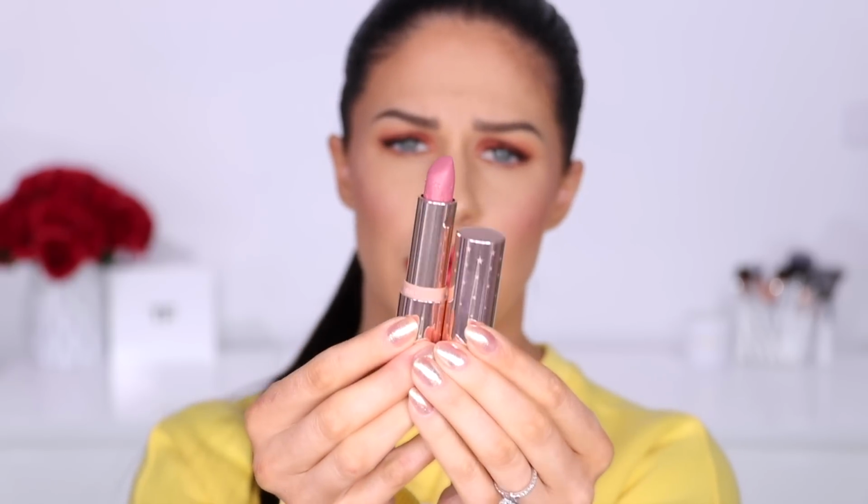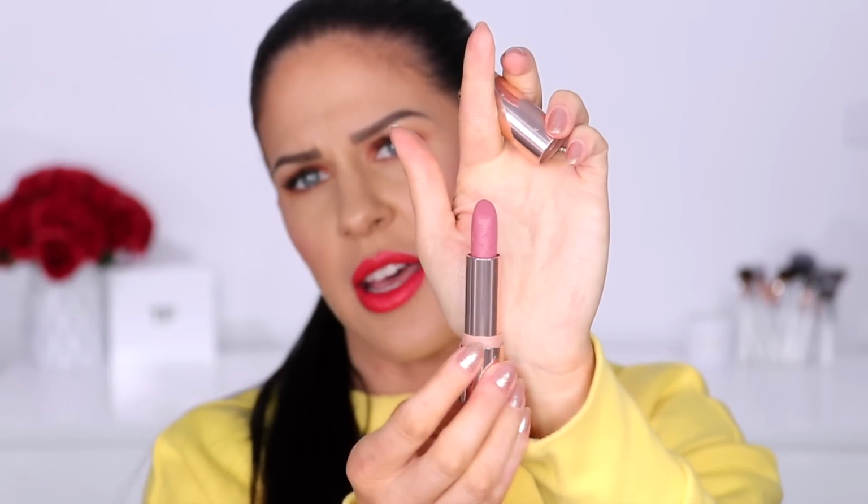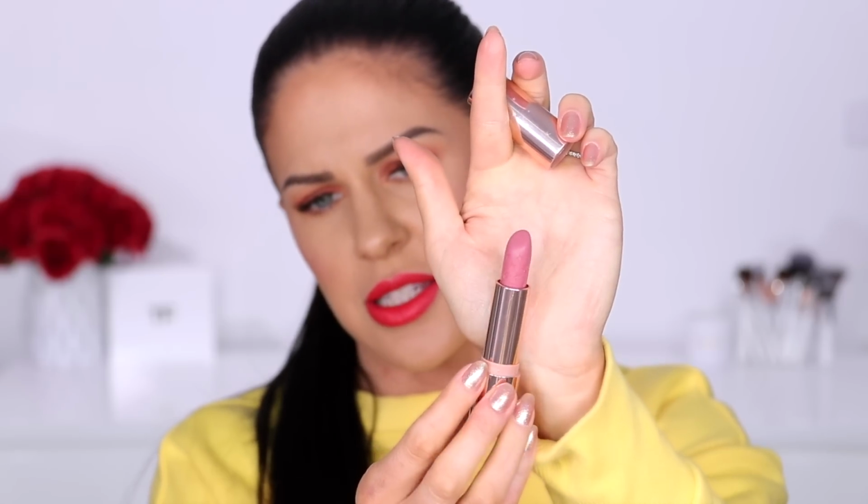So they come in these beautiful rose gold tubes. They feel like it's coated plastic, but it's got a metal kind of feel to it. They're quite weighty. And further to that, all around the bullet, there are these little stars imprinted on the lipstick. They really are luxurious. Every single one of these lipsticks that I have tried, and I have tried pretty much every single shade that Colourpop has, maybe give or take a few, which are on my wish list, has just been incredible quality.